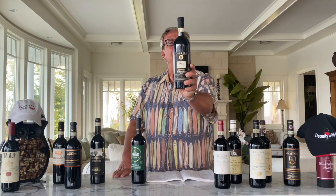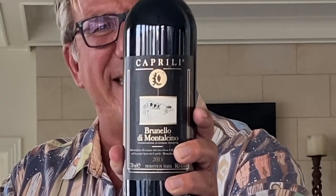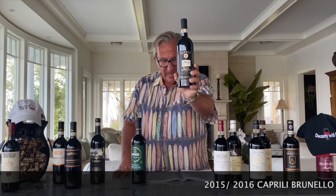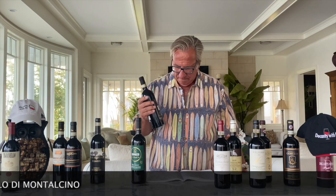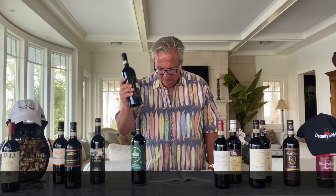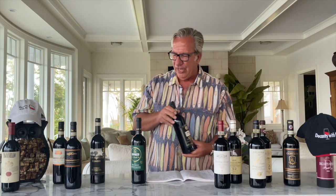Number 2 among the Brunellos is the Caprili. The Caprili got quite some attention because James Suckling rated the 2015 100 points. The Caprili is more red berries, cherry, plum, some herbal flavors in there, flowers, a little bit of black tea. It's a complex wine, has tannins, but they are very well integrated into the structure. The Caprili is available for $53. Wine Spectator 95 rated, 4.3 average on Vivino.